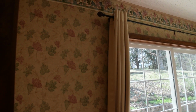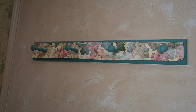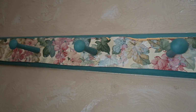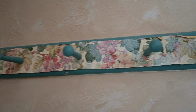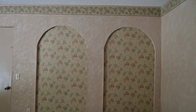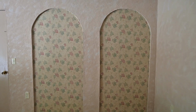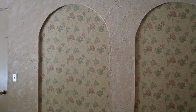We get a ton of natural light in here throughout the day because of the south-facing door. You'll see a little peg rail there in the corner. I think it's so cute. I definitely will take off the wallpaper and repaint it, but I do like where it is because it's right next to the garage door. So I'm just going to keep it there. These arches are going to be so pretty. I plan to paint them a moody color and hang some art and picture lights inside of them. I'm just looking for the perfect pieces.